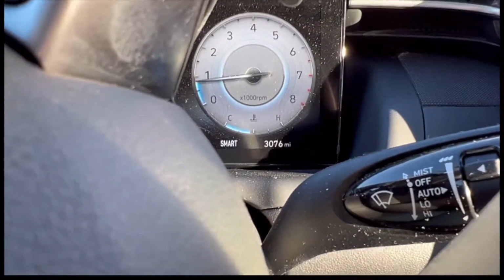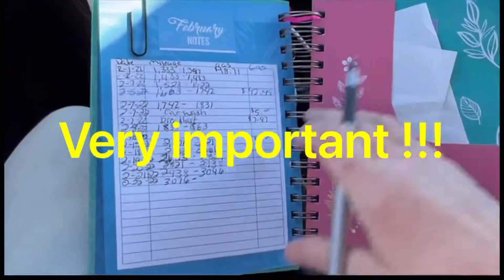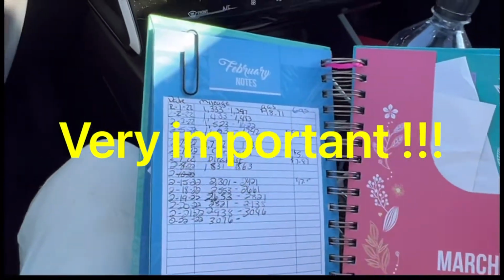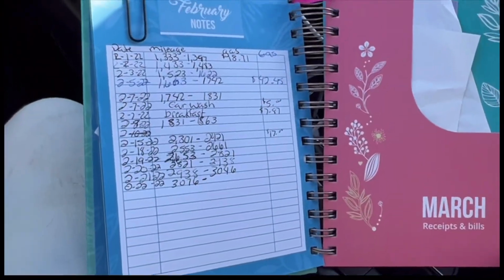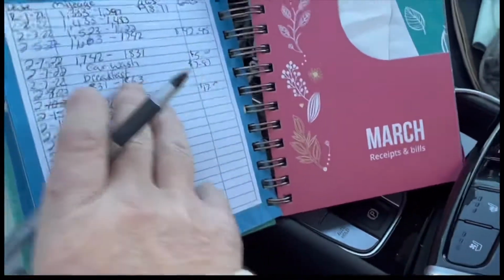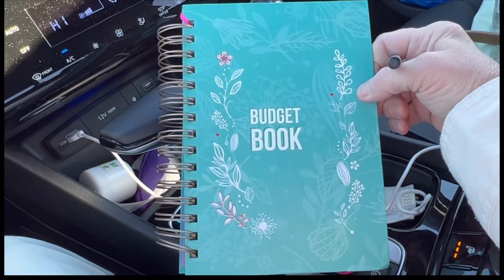You always want to record your mileage, so make sure that you have some sort of a record keeper. I was trying just a notebook and found that just did not work for me. I kept losing it, making a mess. So I opted to get this little budget book, and it is perfect.